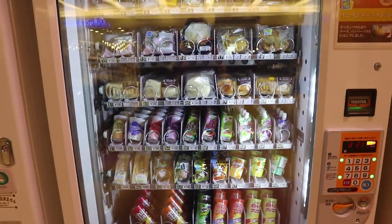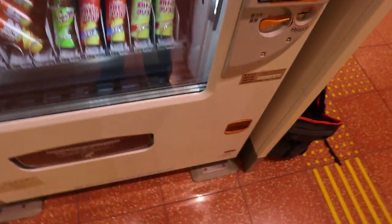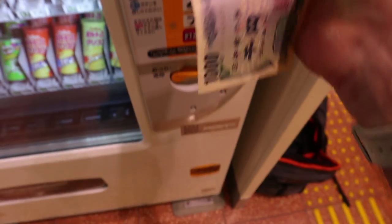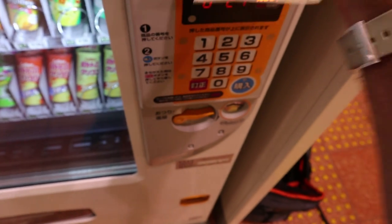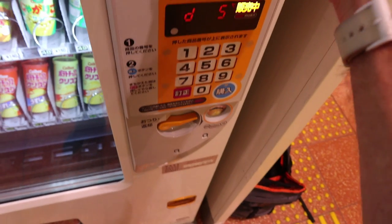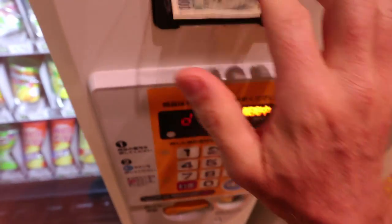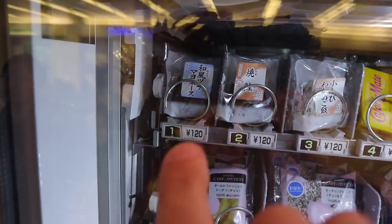Let's load up here. Okay. So this is going to be a little bit tricky. I'm going to try to do this holding the camera and feeding the money in, punching the buttons. I got this. One-handed operation. I don't got this. All right, here we go. Load it up. Let's start off at the top. Let's get the rice ball first.